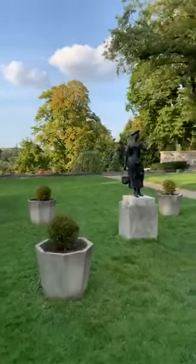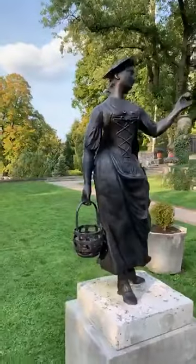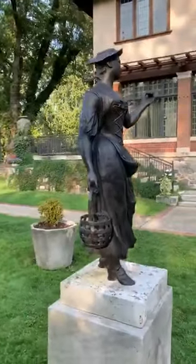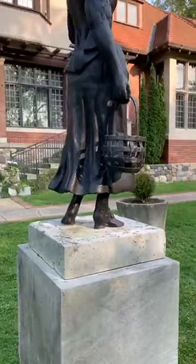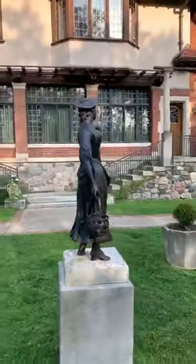There we go. So here's the shepherd's wife, again by John Cheere. And her basket was reconstructed by Venus Bronze Works in 2005. They're the metal studio that we use to clean all of our bronze and lead sculptures on campus. And so it had also gone missing.